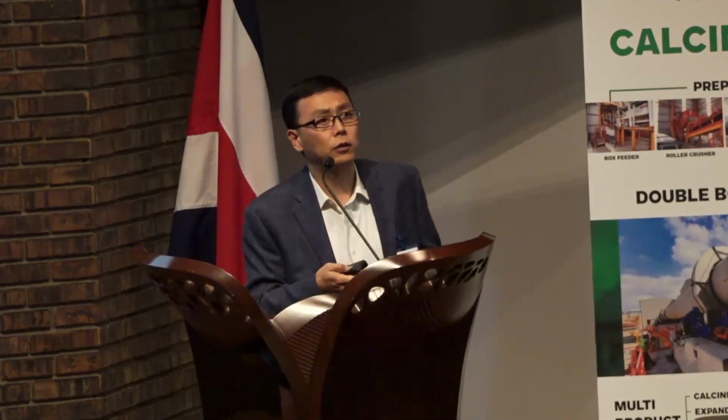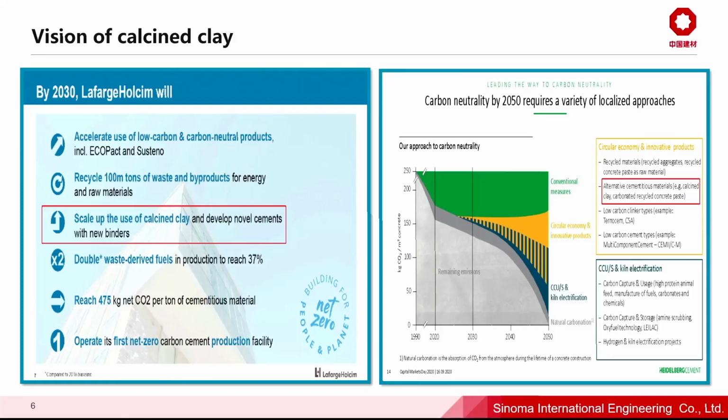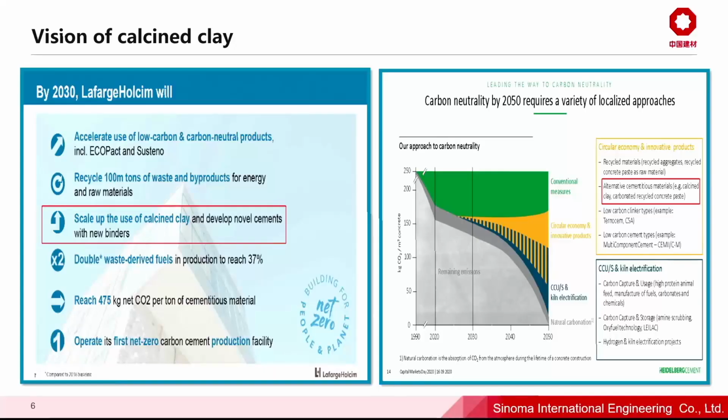And you see the vision of calcined clay. Calcined clay is a very important part of LC3. That's why we came to LC3. We can see the big players in the cement industry, like LafargeHolcim or Heidelberg Cement, in their vision for the future for CO2 neutrality. Here and here, they also mention the calcined clay to be used in their cement.